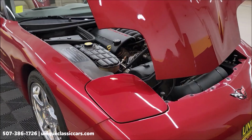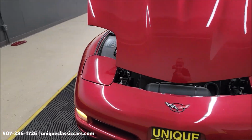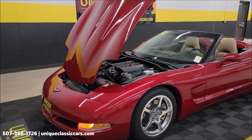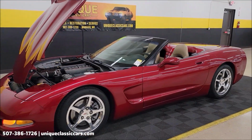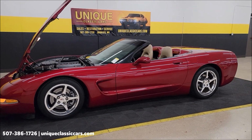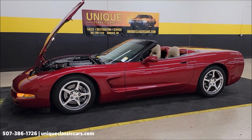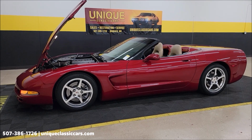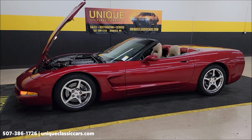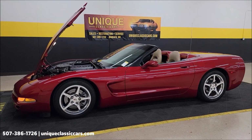Alright. So I think what I'll do next is I'm going to shut the hood up, turn it off. I want to show you how the top goes up. Then we're going to take a look at the condition of the top. We're also going to drive this vehicle, so stick around to the very end of this video. We'll take it down the road, show you how it drives, put the camera in it, kind of take you for a virtual ride, if you will. So stick around, let's get this top up.